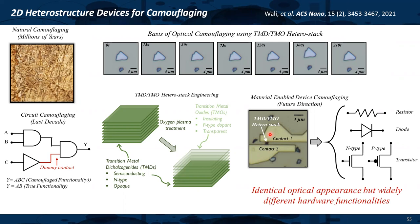So yes, sure. This is going to be camouflaged against optical microscopy. How about some other types of characterization techniques? That is an excellent question. If you think about the characterization techniques, most of the way the reverse engineering works is that they will take some kind of imaging, optical imaging or SEM imaging.